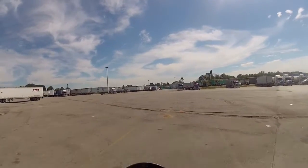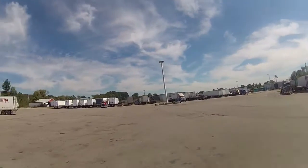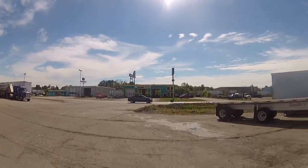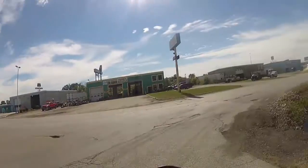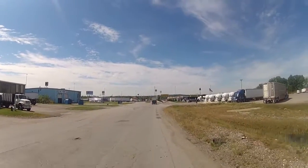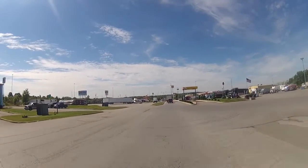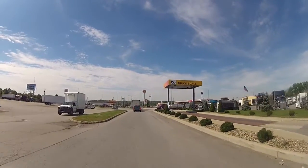Okay, let's get up here and get out of here. This is known as Truck World. Of course, there's our state certified scales.